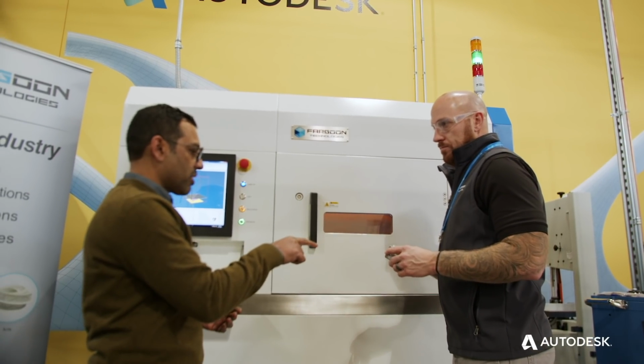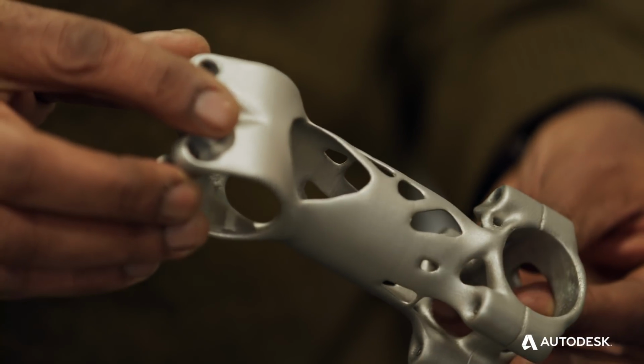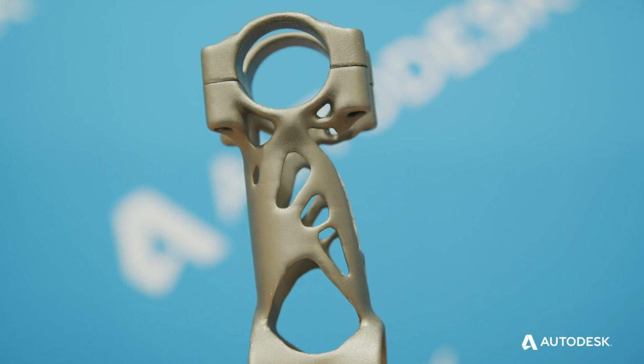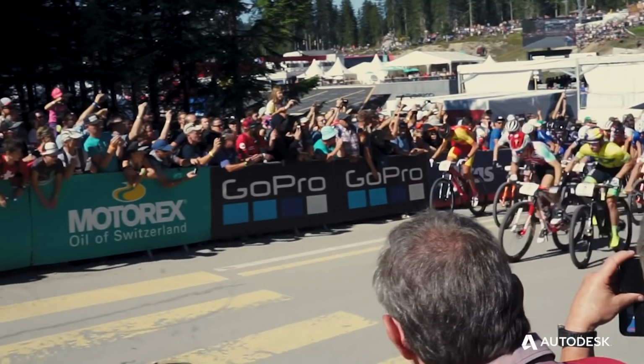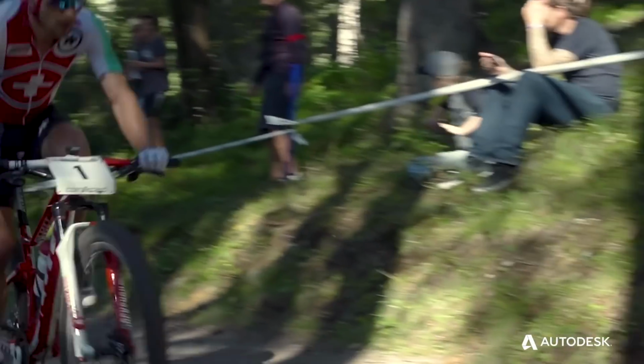We may be able to get rid of manufacturing processes so that we're not looking at multiple parts. Maybe we can design it into one or two. So there's a lot of optimization, I think, that could happen using generative and additive manufacturing. We're out making the fastest bikes possible out there. We're really excited to get there using that technology.